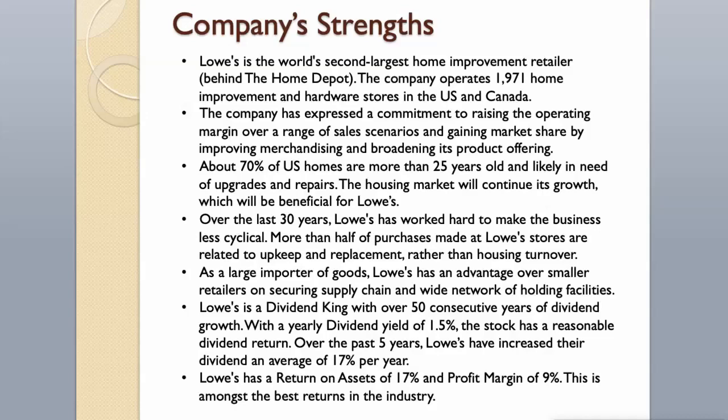As a large importer of goods, Lowe's has an advantage over smaller retailers in securing supply chain and a wide network of holding facilities. Lowe's is a Dividend King with over 50 consecutive years of dividend growth. With a yearly dividend yield of 1.5%, the stock has a reasonable dividend return. Over the past 5 years, Lowe's has increased its dividend an average of 17% per year.